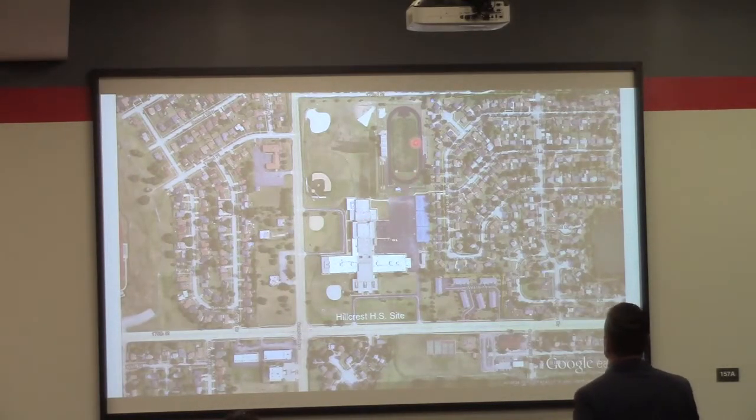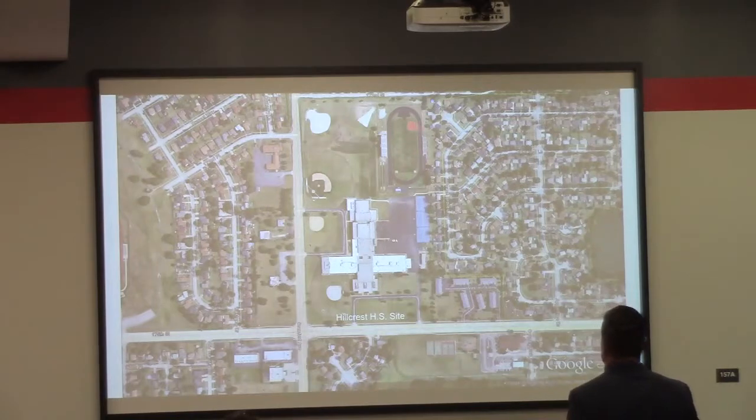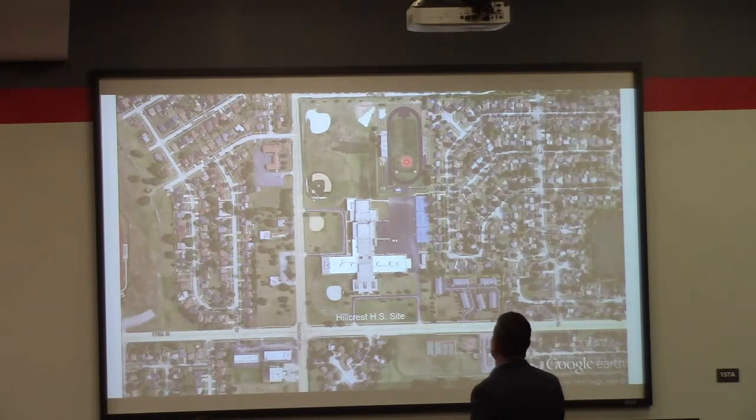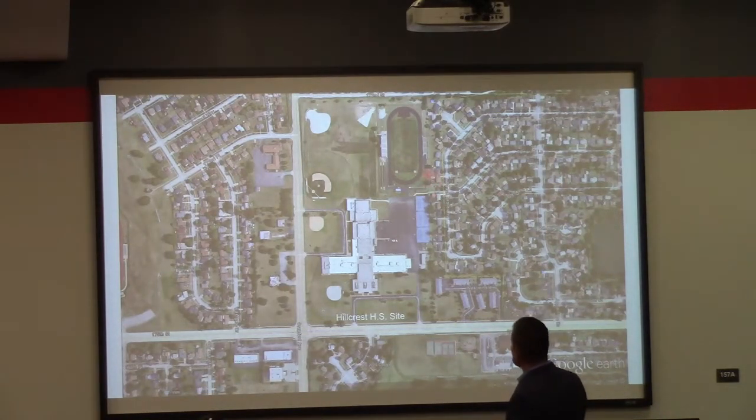Same conditions, we created a cavern, in this case a StormTech system. This is a highly sophisticated stormwater management system that we've implemented in our outfall features here.